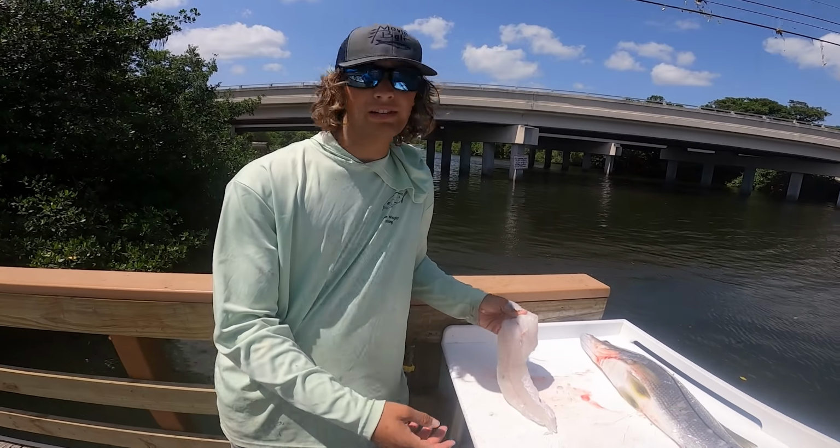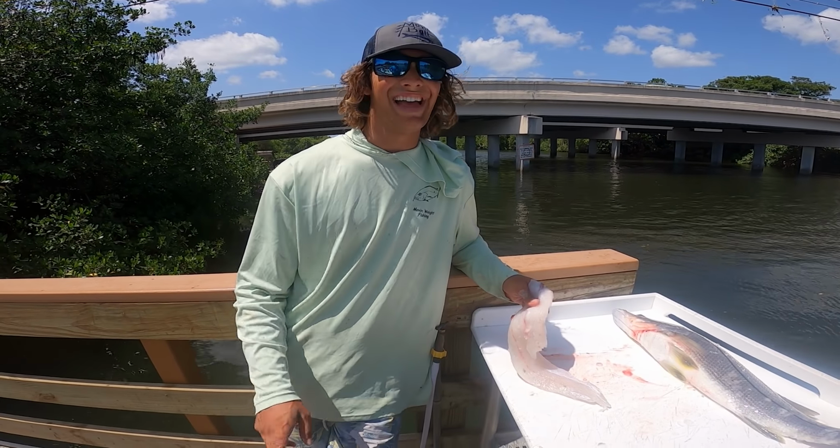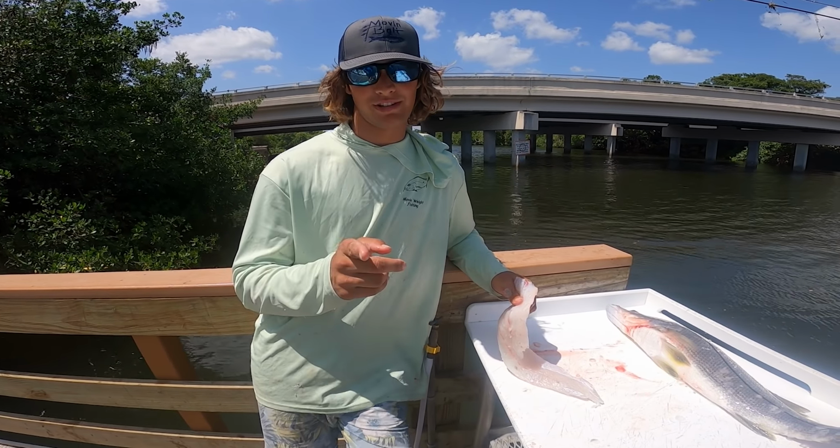And we're gonna cook this up. We might even let Johnson cook this up. I know you guys have been asking about him. I know you guys miss him. And we're gonna keep cleaning. We might catch a snook here at the dock.